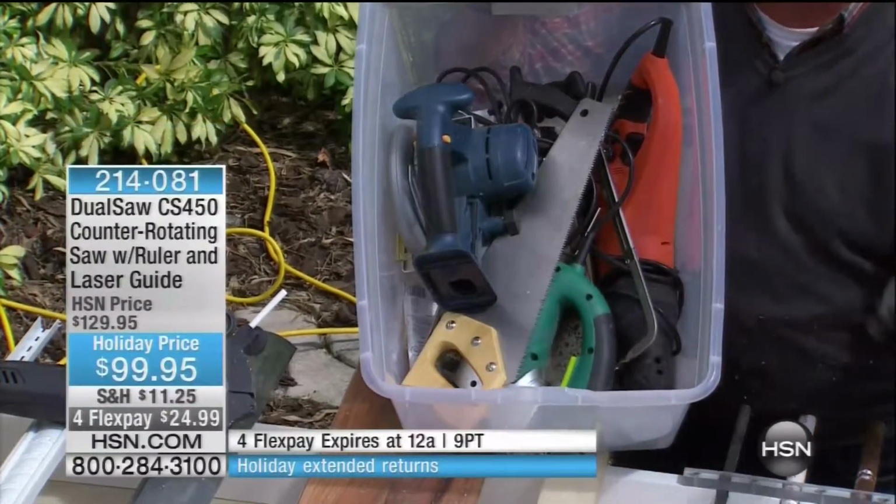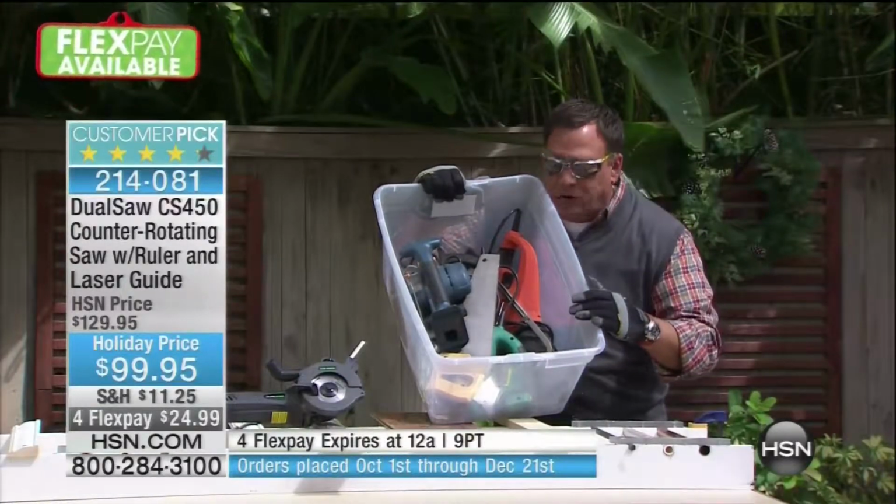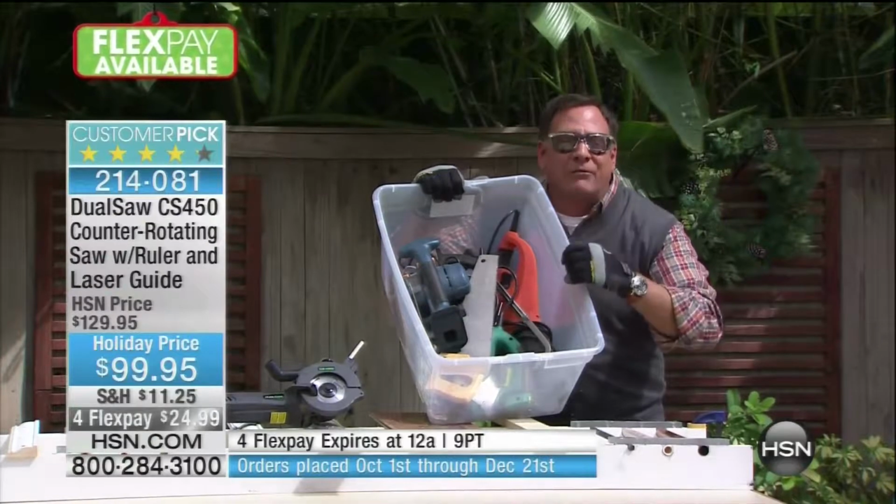And I know a lot of folks out there, you're not tool people. You don't know what saw to use, what blade to use. It doesn't matter with the dual saw. With the dual saw, you're going to have the right saw every time for every job.